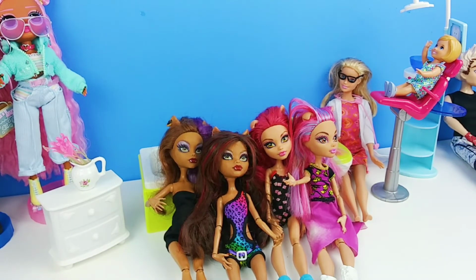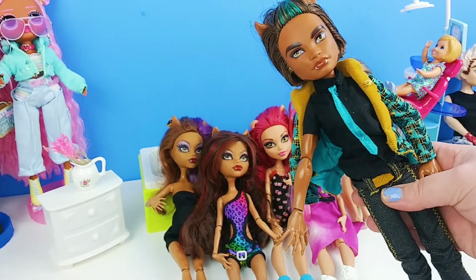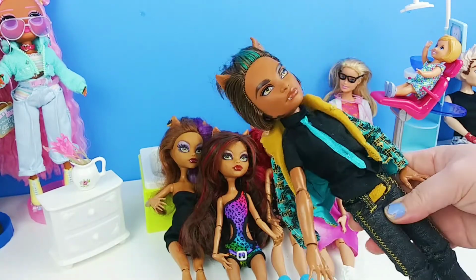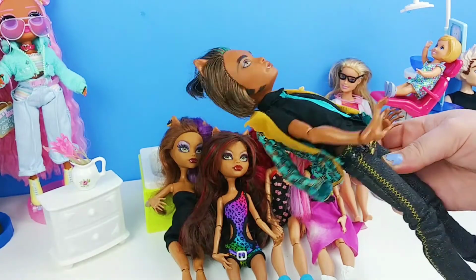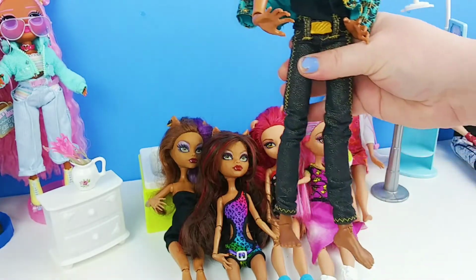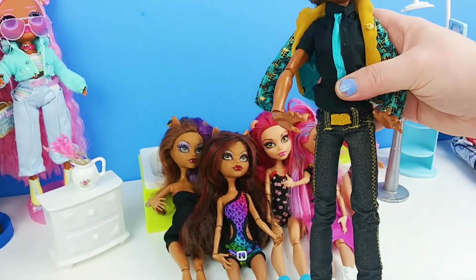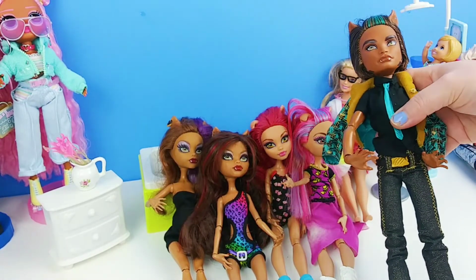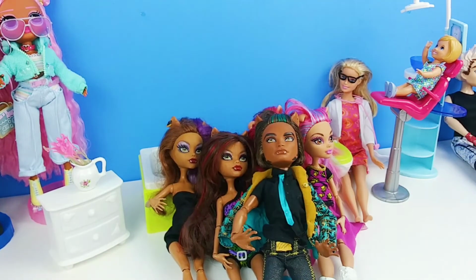The main reason I got this lot was for him. He is my first guy Monster High doll. And I think his name is Clyde, if I'm not mistaken. He is in really good condition, guys. I did take his arm out of the jacket just so that I can see if all of his joints were intact. But he's in really good condition. His joints down here at his legs are a little loose, but he can still hold a pose and everything. He did come with his shoes. I just have them set aside. But there he is. Let me just set you right there.